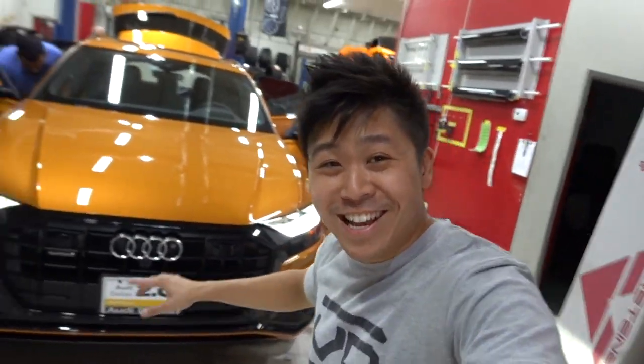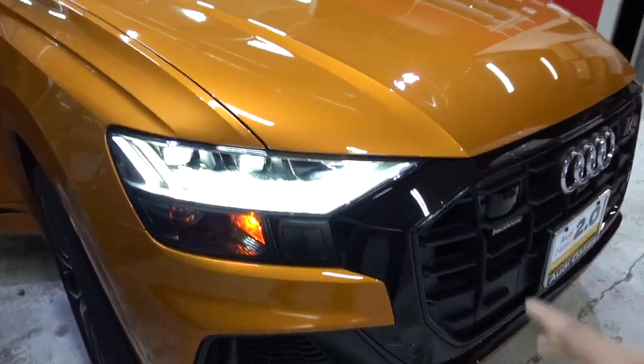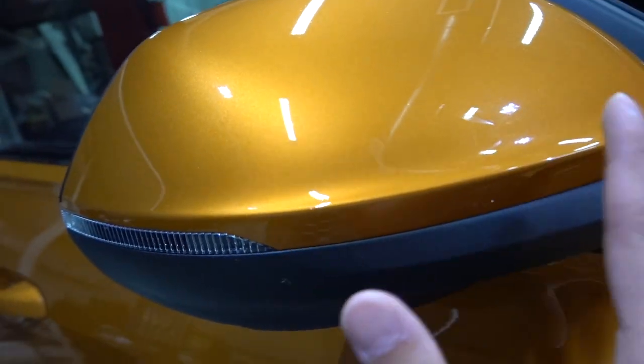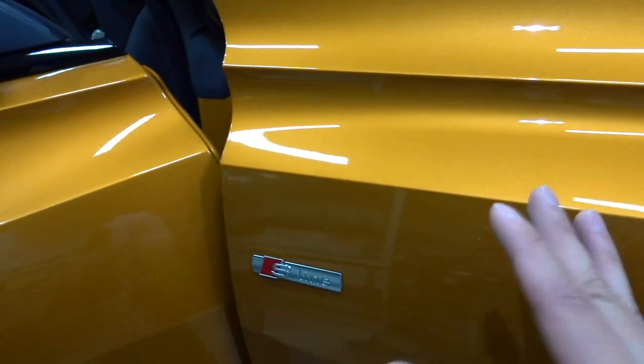Guys, look what we just got in. This is so cool. Yo, I love this color. I've seen this online before, but I'm now seeing it for the first time in person. It's like a honey mustard, but a little bit more bronze and goldish color. Not honey mustard, but a little bit darker. It looks so good in person. The camera makes it look a little bit darker than what I can tell on the screen.